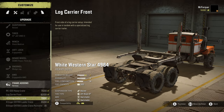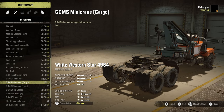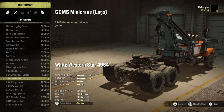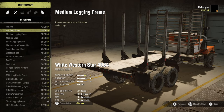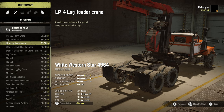Oh dear, so that's money wasted. I have to remember... do I like the other ones? No, I don't. So I need to just get rid of that. Let's get rid of that mod pack. So we are putting on the expensive log crane after wasting another, theoretically cost another 1500 to put this on, which is a pain in the bum.